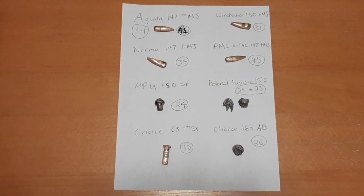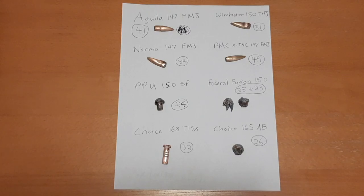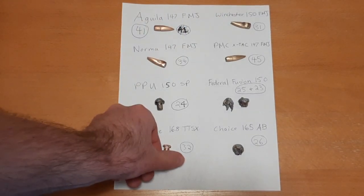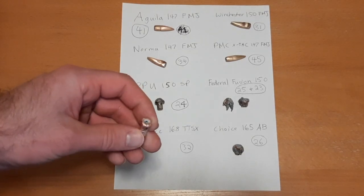Moving on to the soft points. As expected, the Choice 168 grain tipped triple shock X penetrated the most. Out of all the soft points, it penetrated through 32 sheets of sheetrock, and it actually out-penetrated the Winchester 150 grain full metal jacket, which is interesting because it's an expanding bullet.